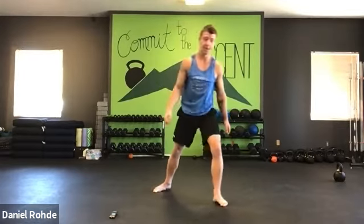Good. Onto some wrist CARs. How do we start this? I think we do this one first. Yep. Clamp your hands together and draw the infinity sign. It's a sideways figure 8.